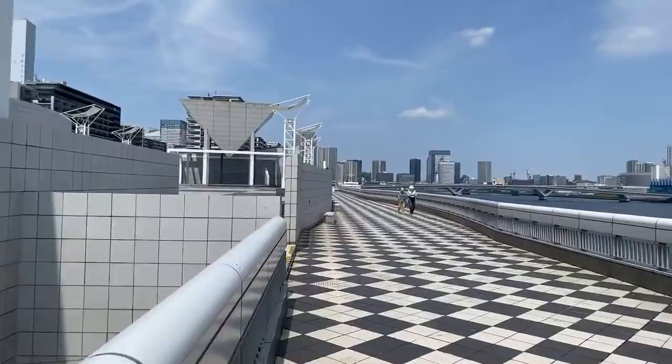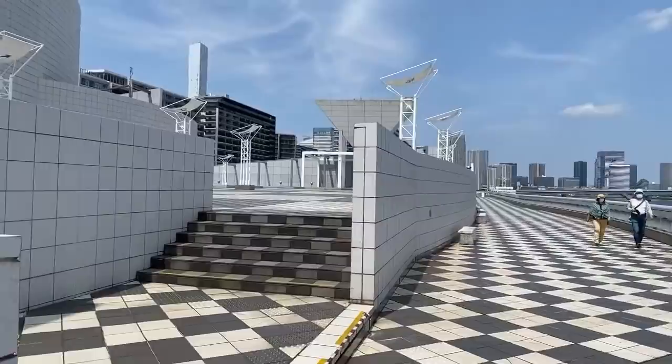Kanai, you can dance here legally. No one, and the officer of the law won't mess around with you.